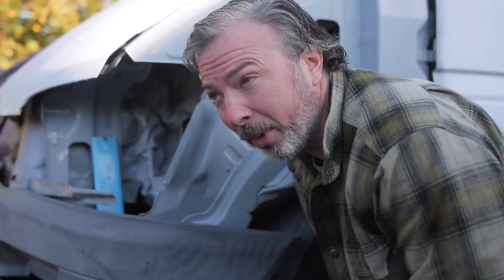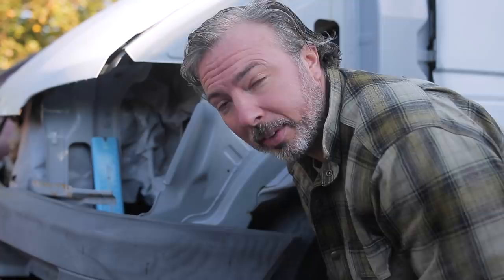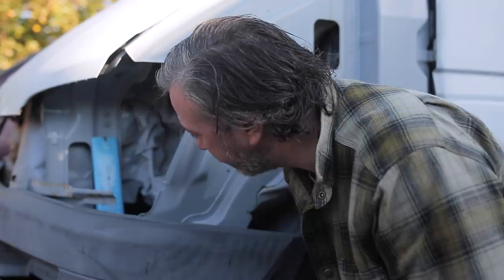Hopefully by the afternoon, we get a run of 12, 14, 16 degrees, a couple of hours that once we've got everything prepped, we can just hit everything with a first coat of epoxy primer. I'll be watching.